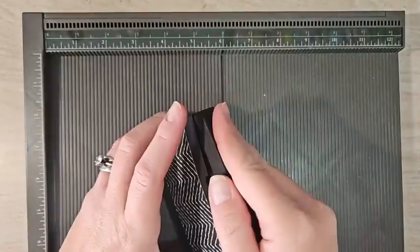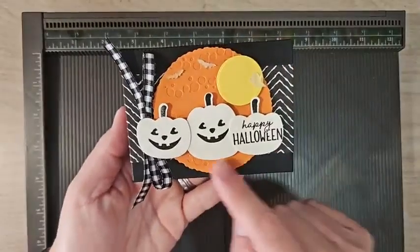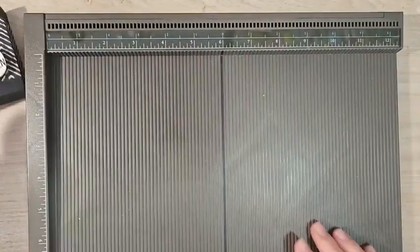But the glow-in-the-dark paper, make sure to check out the pictures on my blog because the paper glows. It's amazing. So it makes for a little spooky little box. So that's what we're going to make today.